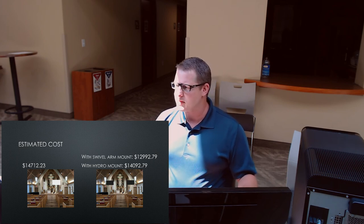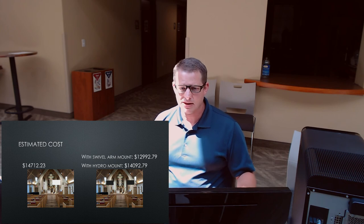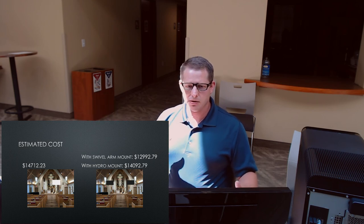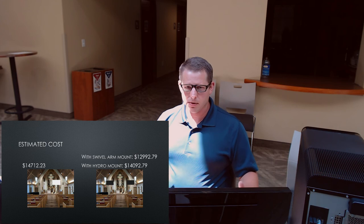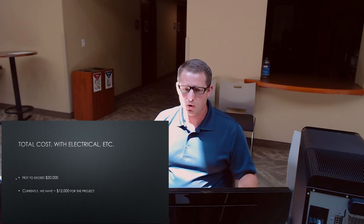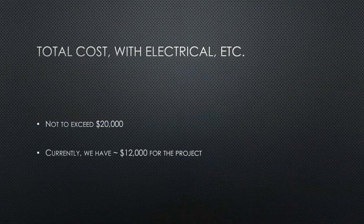So with the swivel arm mount, this system costs $12,992.79. And that's the cost of the screens, the confidence monitor, the controls, the software, and the wiring of these things into place. There are, of course, always additional costs with a project like this. And so the motion that we'll be putting forward at the annual meeting is to proceed with proposal B for a cost not to exceed $20,000, with electrical and other odds and ends, to make sure we have enough to do everything that we need to do. We need to run Ethernet to the balcony and prepare so we're able to live stream from there. So a lot of things will get done in this project.